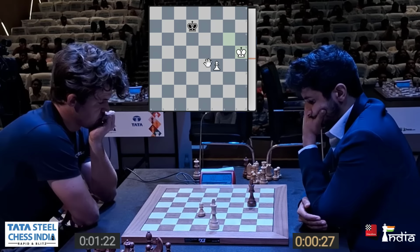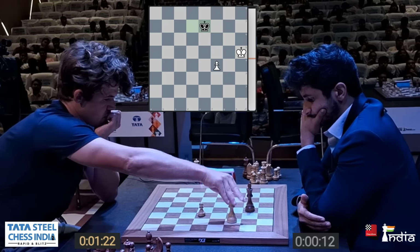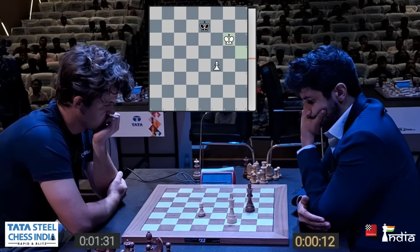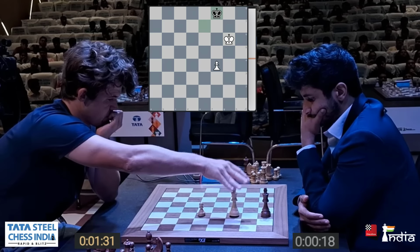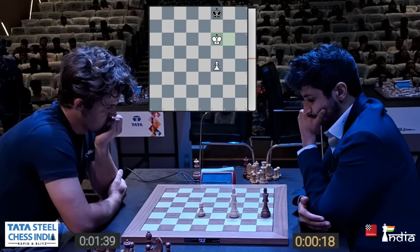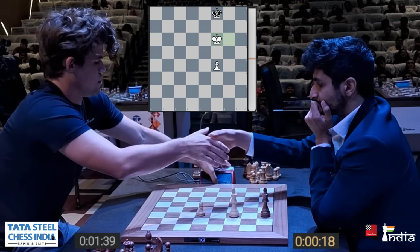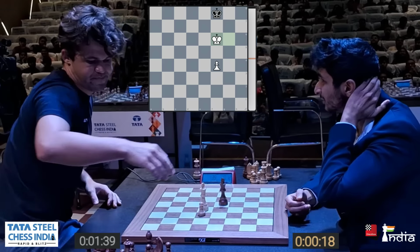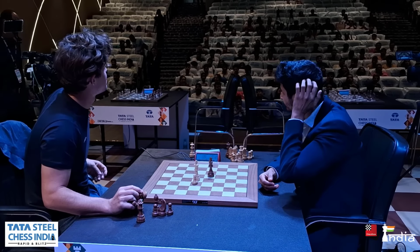If the black king could reach here on this move, it would have been a draw, but it takes one more move and the white king stops him from coming there. Opposition for Magnus, and it's time for Vidit to throw in the towel here. He resigns. Magnus Carlsen wins his first win in this tournament, and what a grind this was.